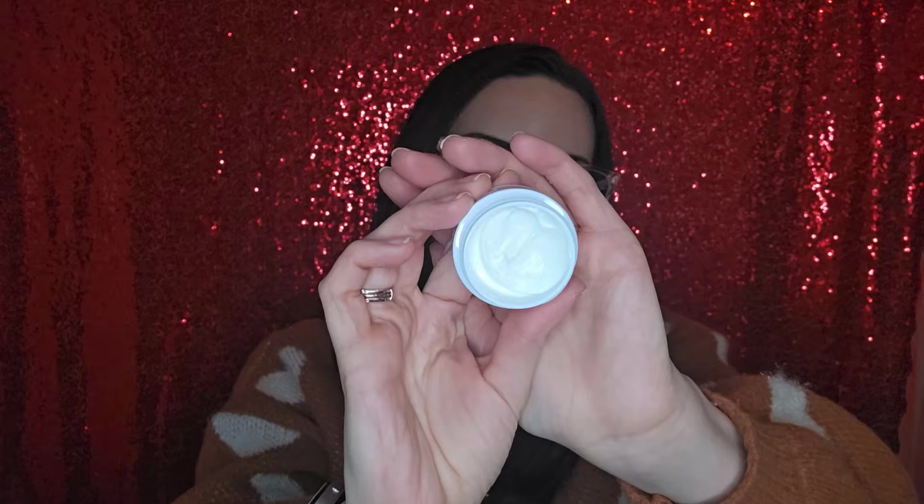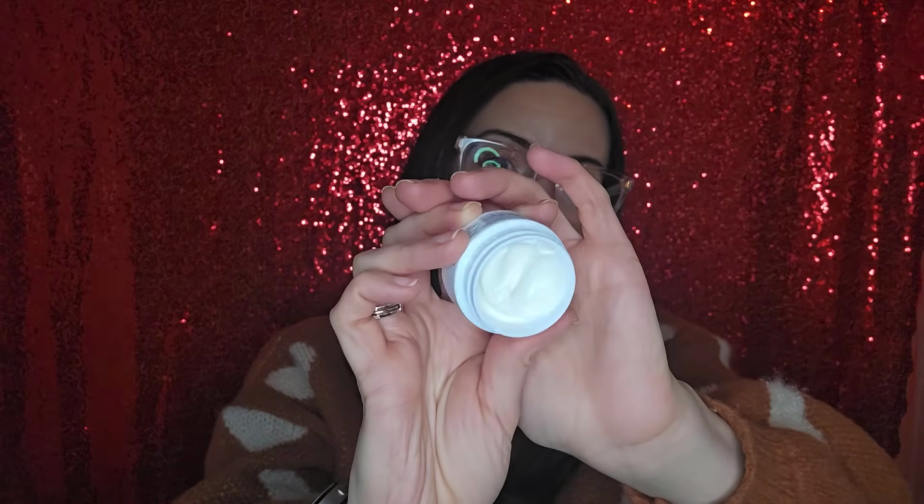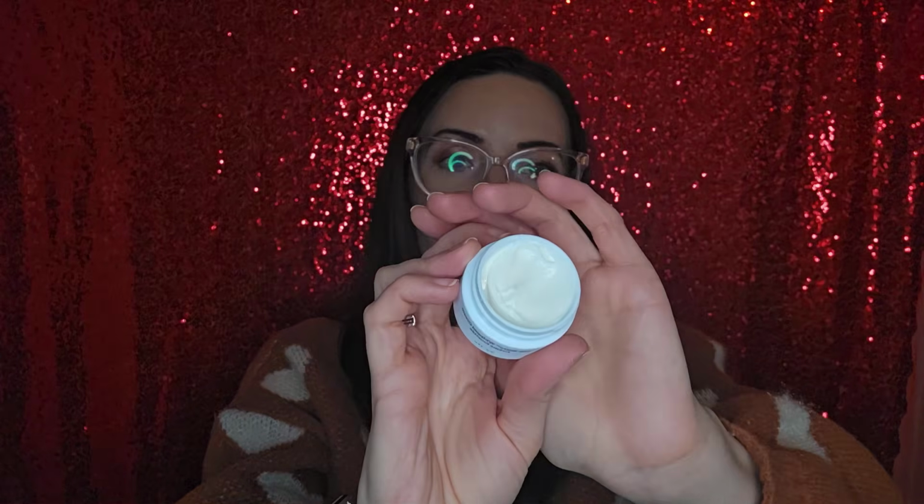All right, so let's go ahead and take a look at the difference in texture. So like I said, I have used each of them once. I am hoping, there you go, you're going to be able to see. This is thick, and this is the Rescue. It is a very thick cream.